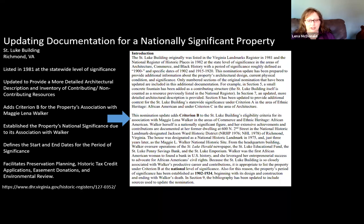She is a nationally significant figure. There is actually a national historic site, the Maggie L. Walker NHS in Richmond, that's a couple of blocks away from this building. The NHS has her home and interprets her life and her career, her personal life and career. And then the St. Luke building is a privately owned property that is not, I think it's apartments now. So it's not as interpreted the way the NHS is.